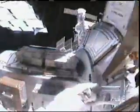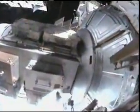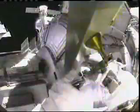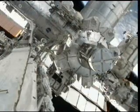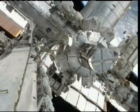You know, it's not that much overhead to grab the bag. And Houston, do you want us to grab the bag before we go out to PMA 3? No, Rex, we're not. We'd like you to get the PMA 3 cover done. Got it. And that's it. Copy.